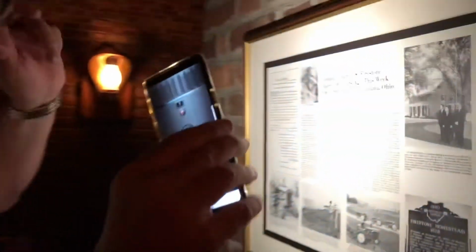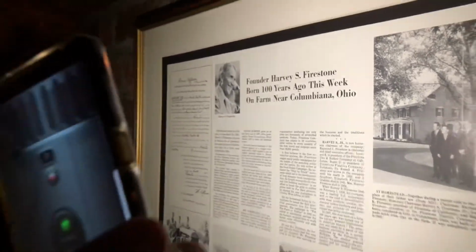And this is a picture of the Gavers house. These are just stories of anyone that was famous from this county. Harvey Firestone was from Columbiana County. This is a write-up about him and his life over in Columbiana. Part of the fun of it is that it's supposed to be like it was 150 years ago. So when you're walking through here and you want to illuminate something, you can do it just like this. Harvey Firestone, born 100 years ago this week on a farm in Columbiana.